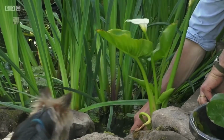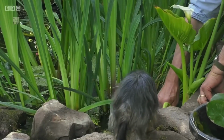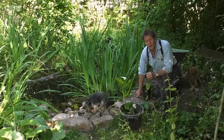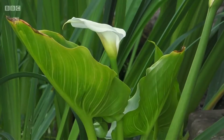They can go in water as shallow as 6 inches and no deeper than about a foot or so. And by keeping it in the pot, it means that when the frosts come in autumn, I can just lift it out and take it into the greenhouse, because these are not reliably hardy.